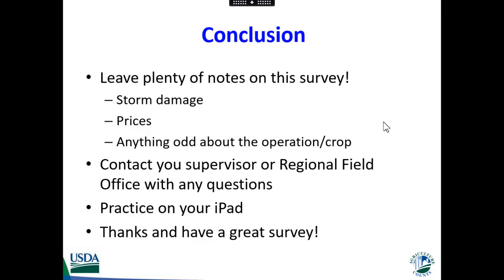Go through a few practices on your iPad. It's really not a tough or complicated or long survey, but always make sure that you are familiar with it before you interview. Last but certainly not least, thank you for all the hard work you do on all of our surveys, and especially this February pecan production and disposition inquiry.